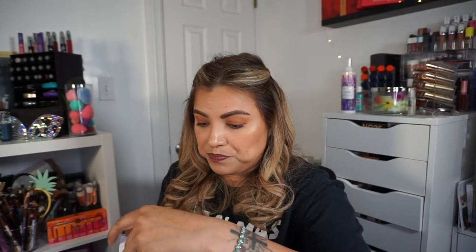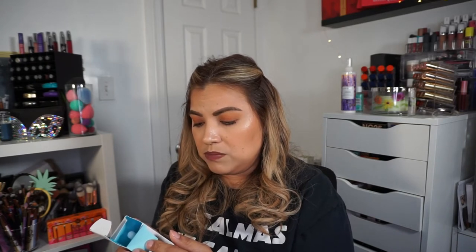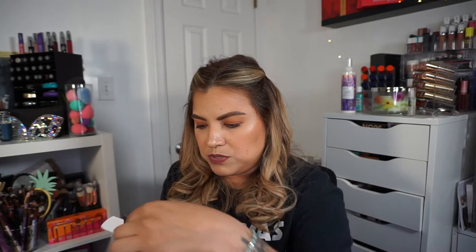What do you do? Where do I put you? I wish they would tell me. Apply to skin and massage in a circular motion. A little goes a long way, so begin with a few drops and increase if needed. Moisten skin prior to applying for added benefits, store at room temperature. So you apply this all over your body.